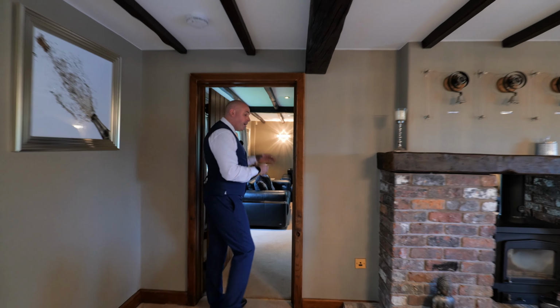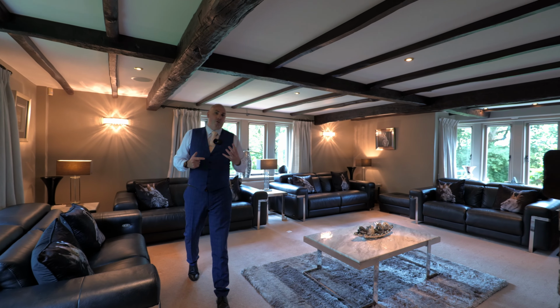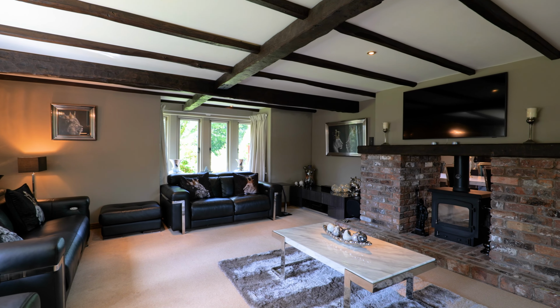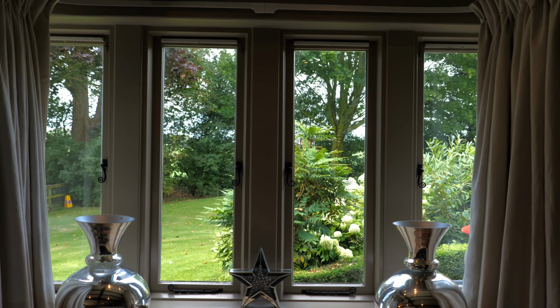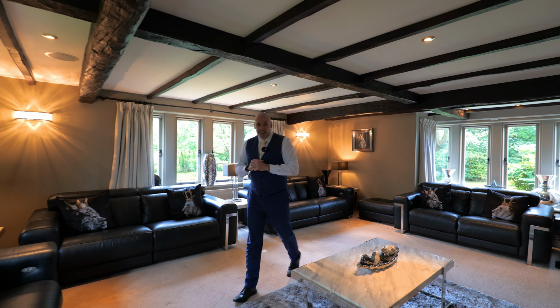And then through here, we have the main lounge. Now, how often do you see not one, but 4 sofas in the lounge? It gives you a taste of the size of this room. The exposed brick continues on this side with the wood burner, triple aspect windows with those gorgeous rural views. This is a fantastic space for cold winter nights.